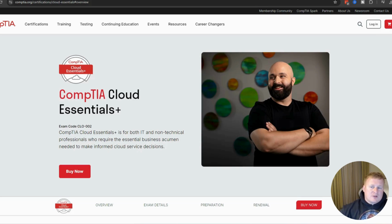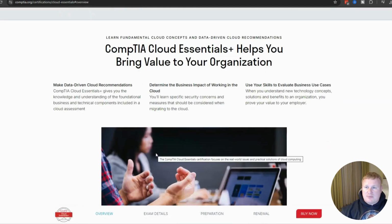So why go for Cloud Essentials? I think this is a great certification to slowly get your feet wet, get some terminology under your belt, and understand some of the baselines of what's needed when it comes to moving data with your business over to a cloud environment. So let's slowly start moving through some of the basic overall and needed information of what's going to bring this certification to a great value in your organization.